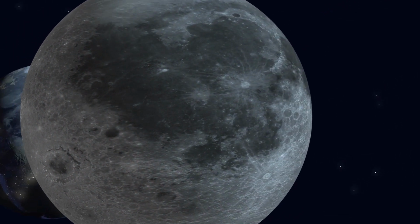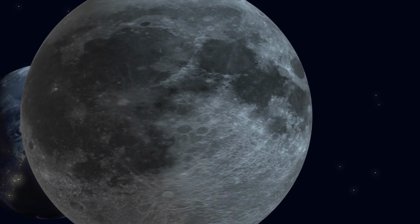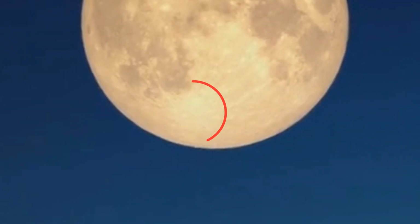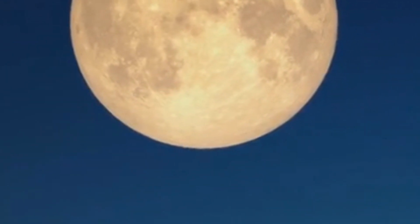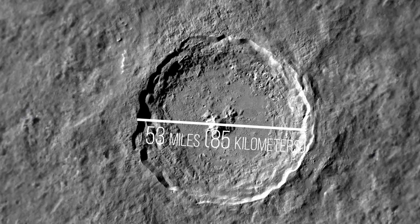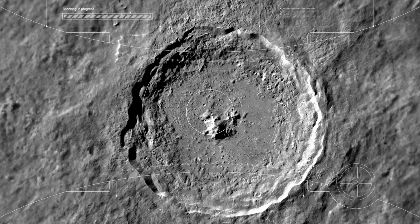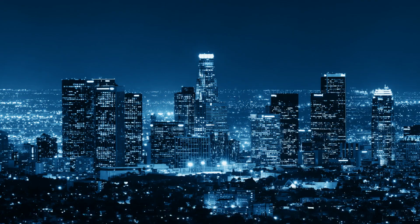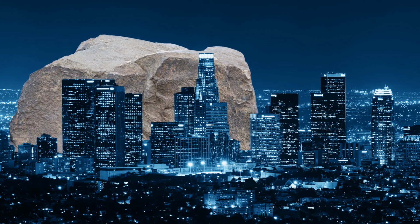Tycho is one of the craters you'll easily notice on the moon. When you look at the full moon, you can spot it as a distinct circle with bright rays that radiate outward, slightly off-center on the lower left side of the moon. This crater, 53 miles wide, has a beautiful central peak in the middle that's topped with an intriguing boulder. The size of this boulder is impressive. It would fill about half of a typical city block here on Earth.